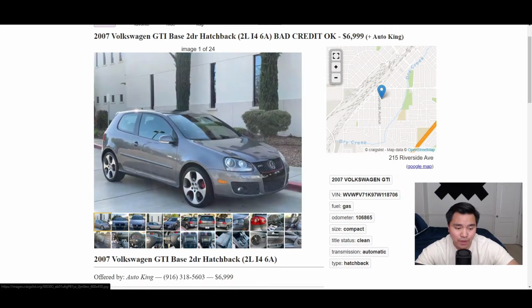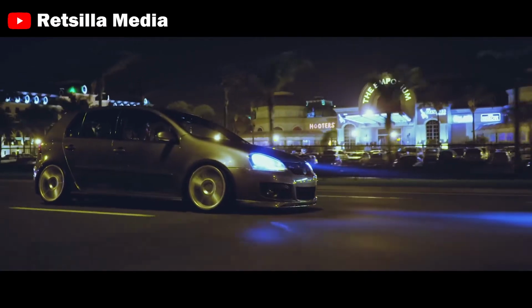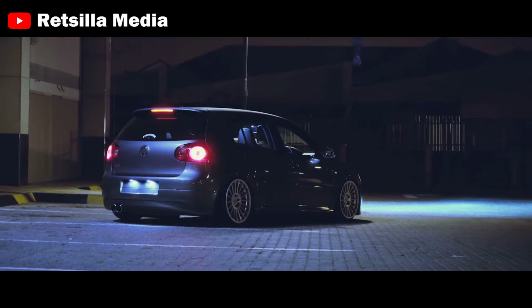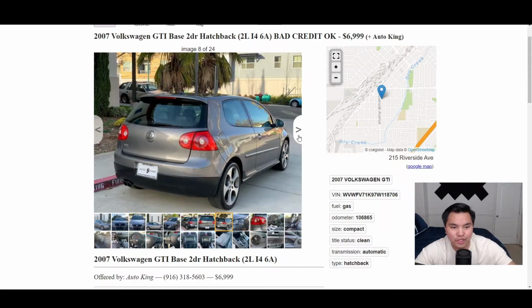GTI. And this right here in particular is a base model, which has two doors and an automatic transmission. This car has 200 horsepower and 207 pound-feet of torque. And now, if you put that much power in this type of car, it's a really, really fast car. Especially if you can get this with the manual transmission, it'd be a lot more fun, and you can control the car even more.